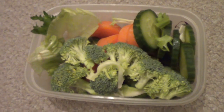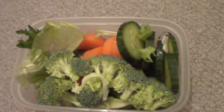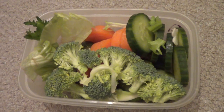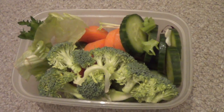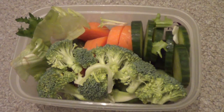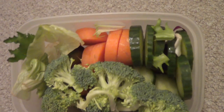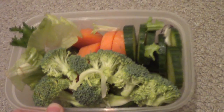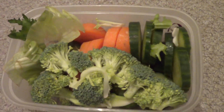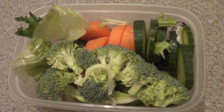Another thing that guinea pigs need is fresh vegetables every single day. This is really important because guinea pigs' bodies can't make their own vitamin C, the same as us, so we have to provide them that in the form of fresh vegetables. I do also give them a little bit of fruit, but I use that as a treat.